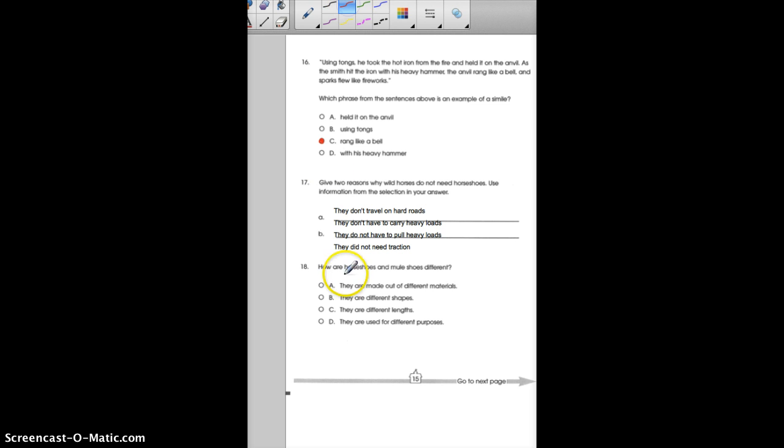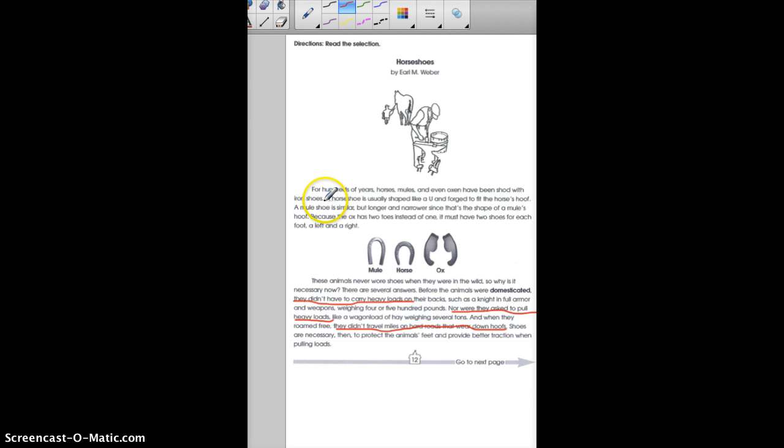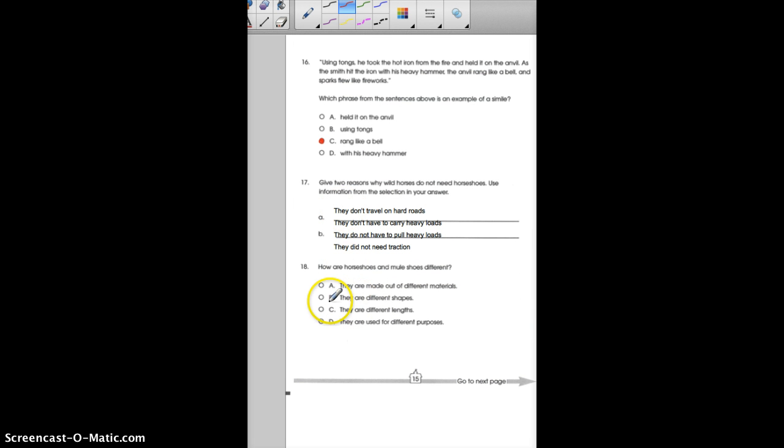All right. How are horseshoes and mule shoes different? A, they are made out of different materials. B, they are different shapes. C, they are different lengths. D, they are used for different purposes. How are horseshoes and mule shoes different? Let's go back and look. Okay, it says here a horseshoe is usually shaped like a U. A mule shoe is similar but longer and narrower. Okay, so we can even see in these pictures they look different. So our answer would be B.